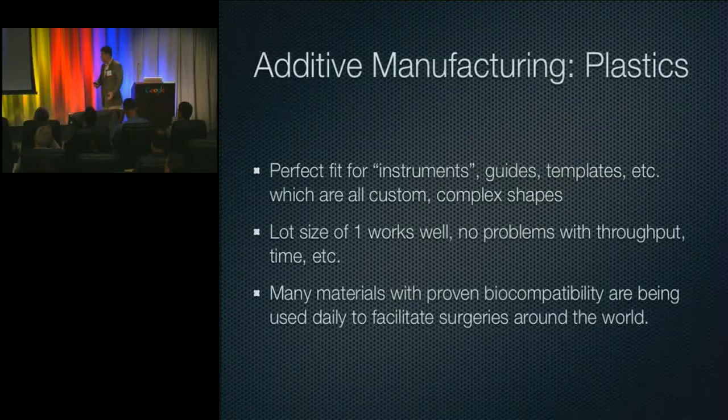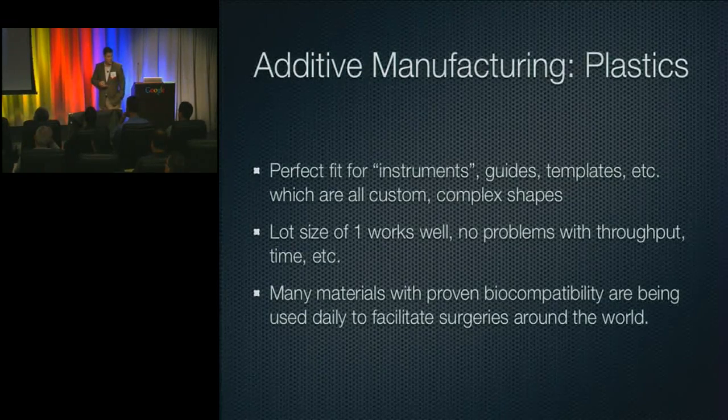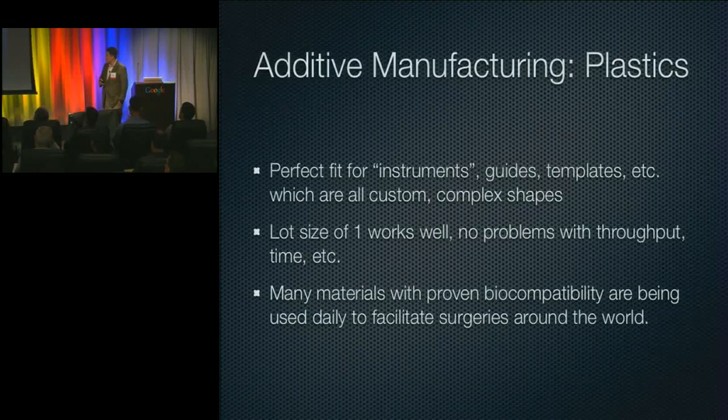So for plastics, we've seen many of the technologies earlier, so I'm glad I don't have to go through showing you that. But if you can think of any of those, many of those are perfect for these complicated shapes that are custom for every person. So while each of us may only be a little bit different from each other, we're all completely different. And the way that instrument or guide is going to fit you and me is different. So this is a perfect fit for additive manufacturing, where you can have 20 objects in a build, and the 20 objects can be slightly different, and the machine doesn't care at all.